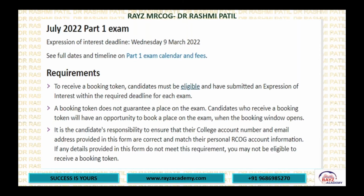Remember that. Once you have received the token, it doesn't mean that your seat is booked. It is just the token. You have to click on that. Candidates who receive the booking token will have an opportunity to book a place in the exam when the booking window opens. It does not merely mean that you have got a seat in the exam. It means you have got an opportunity to book a place in the exam. So please open that booking token on that particular booking day, and then you are supposed to choose that.